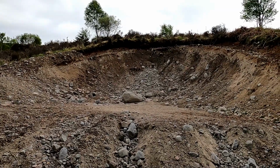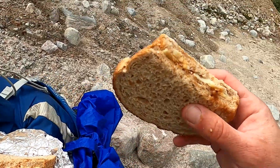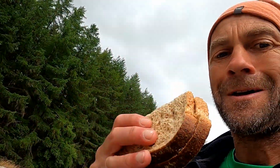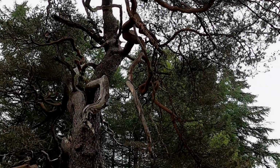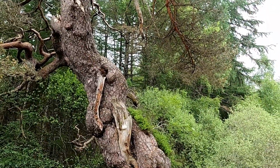I'm definitely flagging now. I think I've had the energy squelched out of me back there. Just looking for the right rock. It's nice and sheltered in the trees at least. You know what that'll do. Cheese and brown sauce as requested. Cheers, Mum. Wow. How old is that?